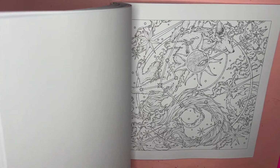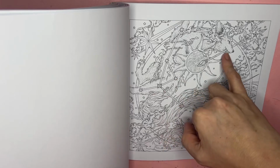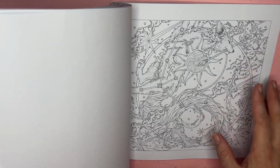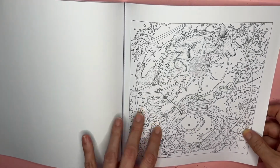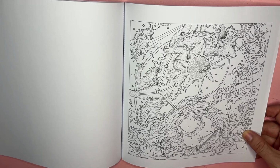This one's kind of like a celestial. I think this is a wolf. Face, feet, long tail. Kind of like a zodiac, kind of a numerology backdrop. Like it's the first thing that comes to my mind.